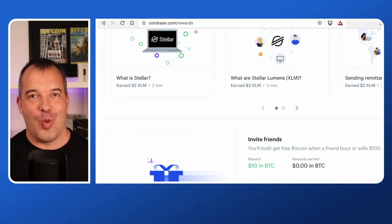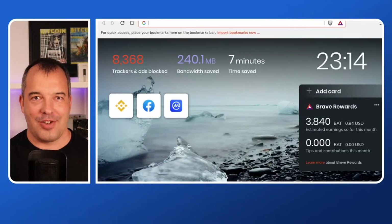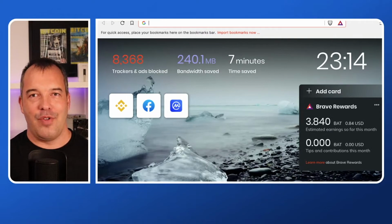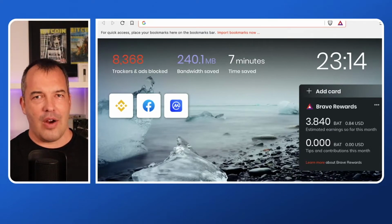Now, the second way to get free crypto is to use the Brave browser, and it looks like this. Now, I use it personally on all my devices. I've just installed it on my streaming computer here. If you haven't heard of it before, you're going to love it. You're seriously going to love it. So Brave is a browser that is just like a normal web browser like Chrome or Safari or Firefox, but it has 2 key differences.